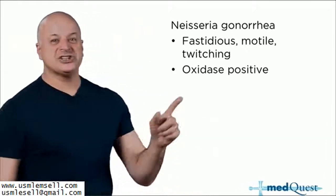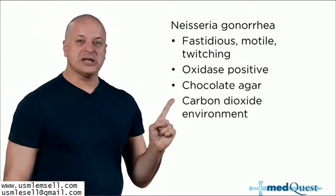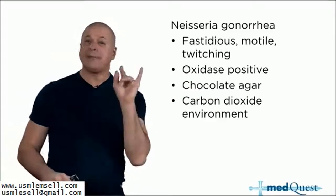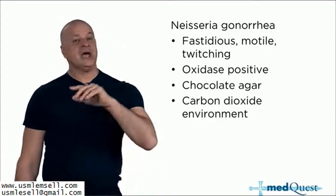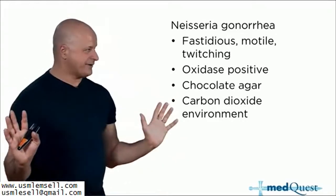So now oxidase positive is part of the microbiology of this. Chocolate agar, oxidase positive. Chocolate agar or Thayer Martin medium is used because Neisseria is a very picky eater. The Neisseria is like, I'm not growing on just anything. I'm special. I live inside your urethra. I live on your cervix.